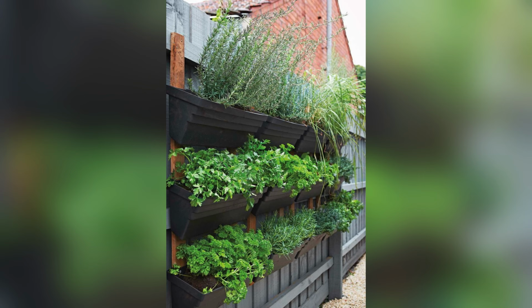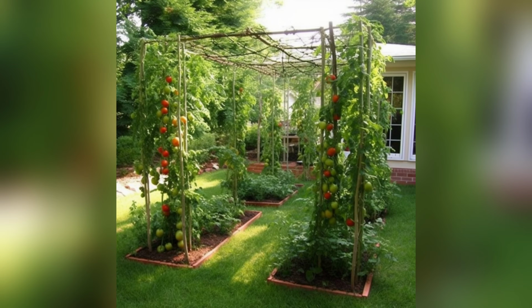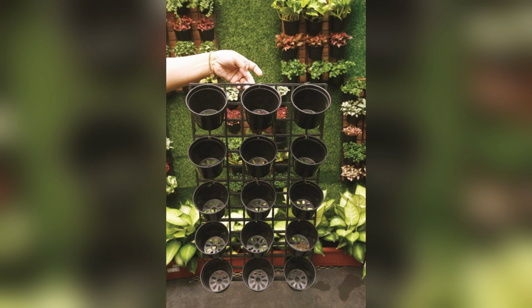Let's start with the basics. First, gather your materials: pots or containers, a sturdy frame such as a wooden pallet or a trellis, potting soil, and of course, your favorite plants. Now let's get our hands dirty.